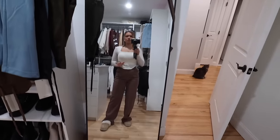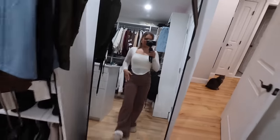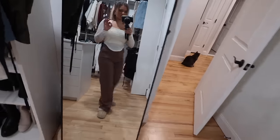I think I went off the reviews and I did pretty much an extra small in everything just because I wanted it to be, you know, fitted and flattering. I love the cut at the bottom of these too. I literally would wear these like lounging around the house. Like, they're that comfortable. Sign me up.